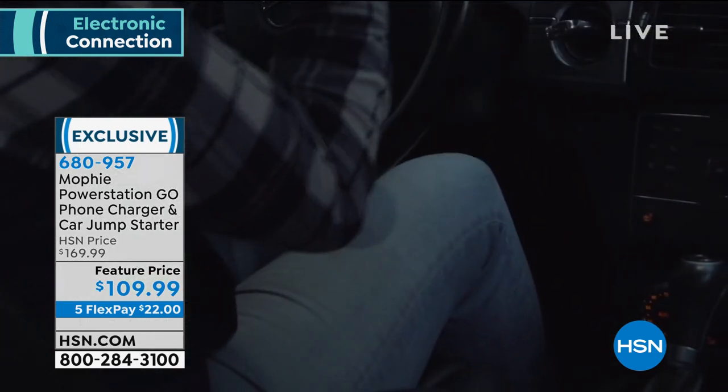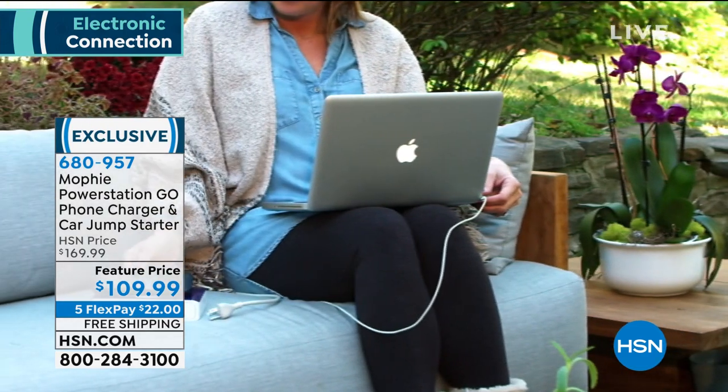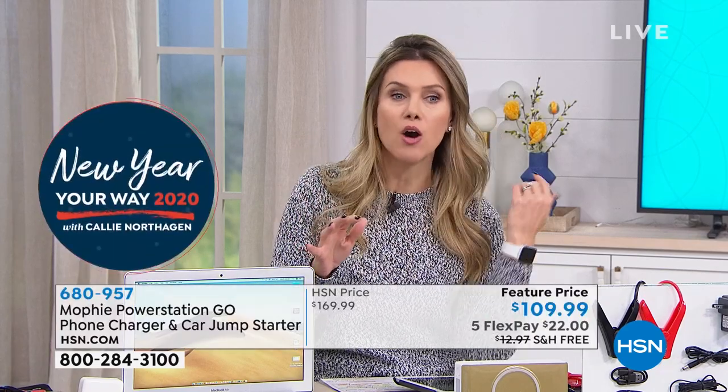And this isn't just going to jumpstart a little two-door car. This is going to jumpstart your SUVs, your pickup trucks, your motorboats, your tractors and your lawnmowers. And think about this. On one charge on your Mophie, your car could get a jumpstart 50 individual times. That could be you needing that jumpstart multiple times. That could be your daughter, your neighbor, or somebody in the parking lot that you're able to help.